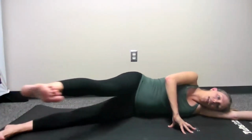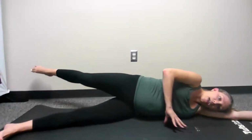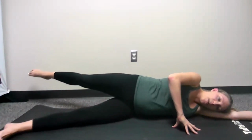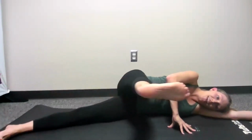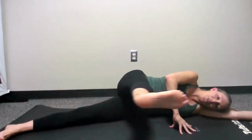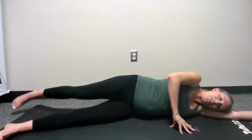Flex the foot. Kick the leg forward. Point the toe. Kick the leg back. Good. We're moving through flexion into extension. Now lift your rib cage up. Stabilize through your torso and speed up that movement. Kick forward. Kick back. We'll do 3, 2. Last 1. Keep the leg behind you.